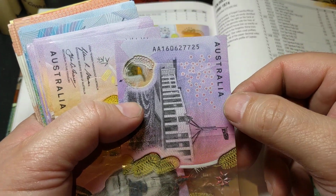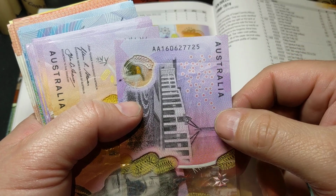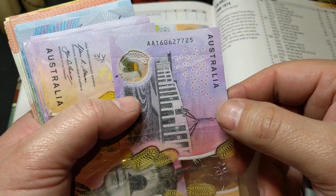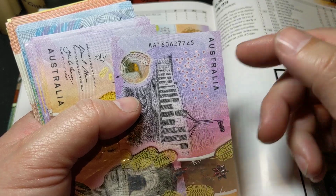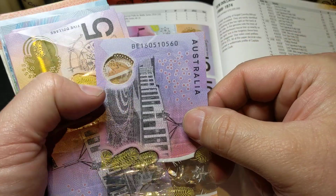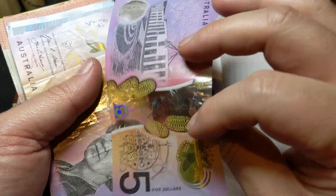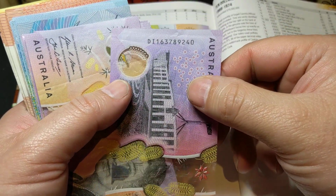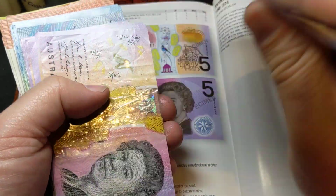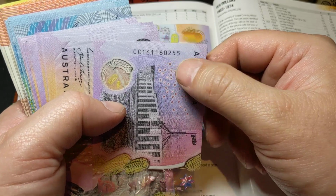I'm not going to keep this one, but there are many with the new style of notes. There's a lot more AA and last prefix numbers, and unless they're in really high grade, they're not going to be worth any more value. But if you don't have one, keep one. I'm going to be sending that one back to the bank. So we're looking for low numbers, repeating numbers, lots of different sequences, birthdays. So we've got nothing special there.